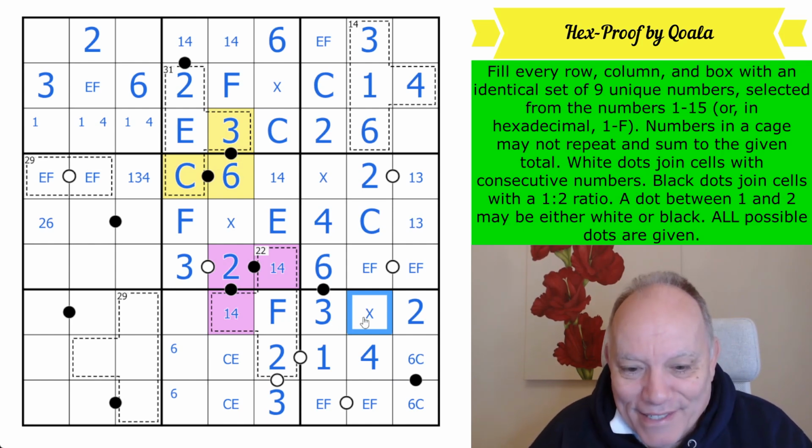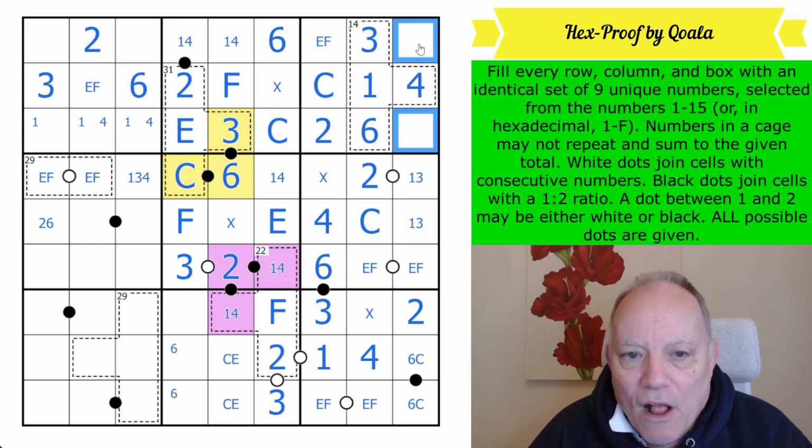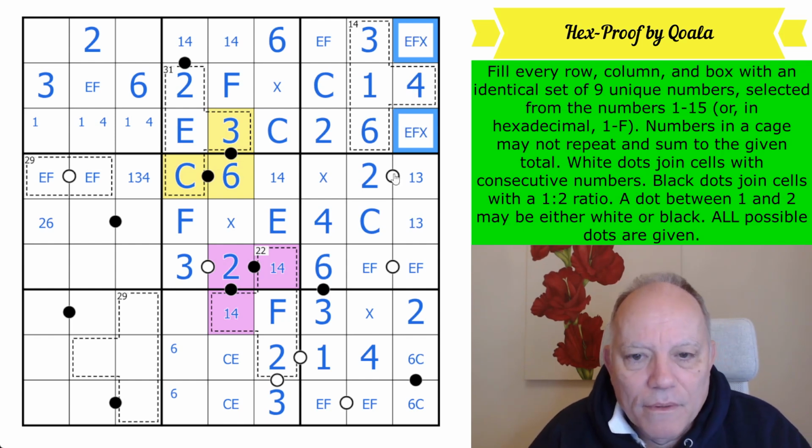I'm loving this. This is hilarious. It is a very clever puzzle. Great recommendation. 1, 3, 2, 6, C, 4, E, F. One of these is E or F, and the other one is the mystery digit, of course. Predictable.